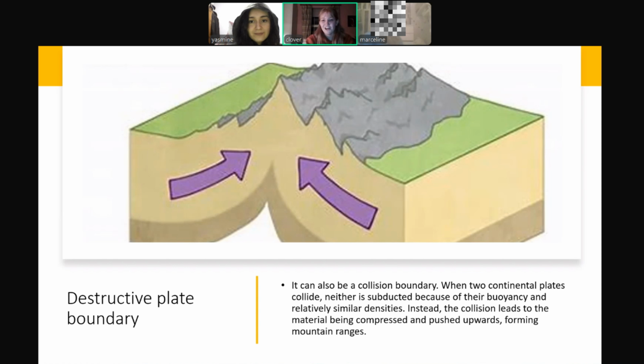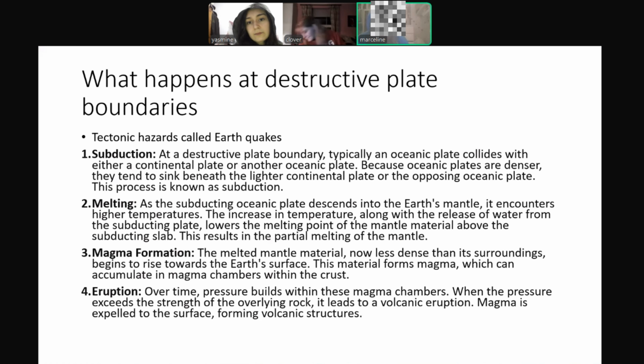Marceline, your turn. Destructive plate boundary. It can also be a collision boundary when two continental plates collide. Neither is subducted because of their buoyancy and relatively similar densities. Instead, the collision leads to the material being compressed and pushed upwards, forming mountain ranges. What happens at destructive plate boundaries?